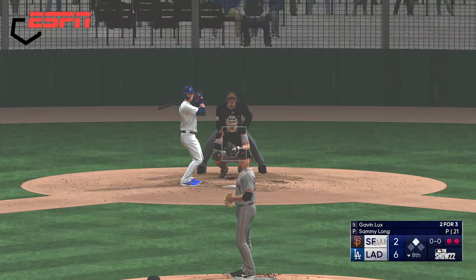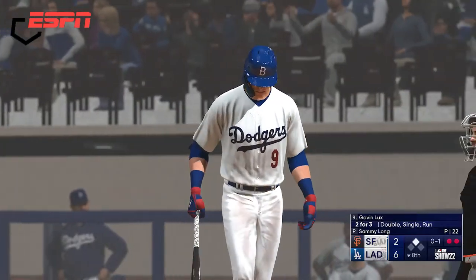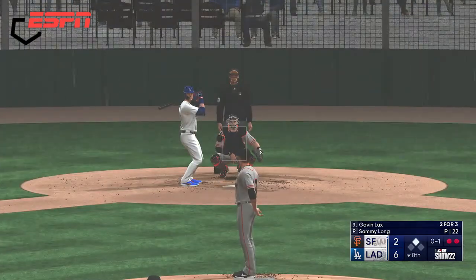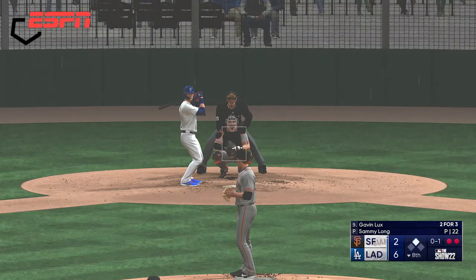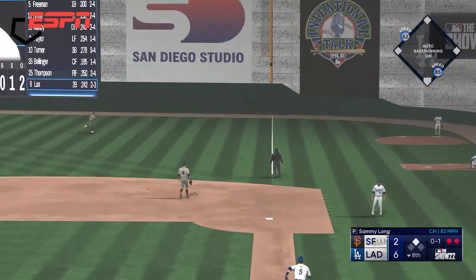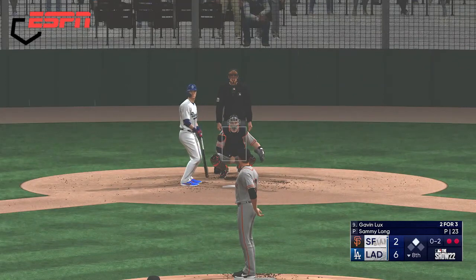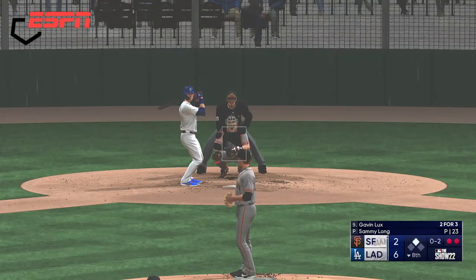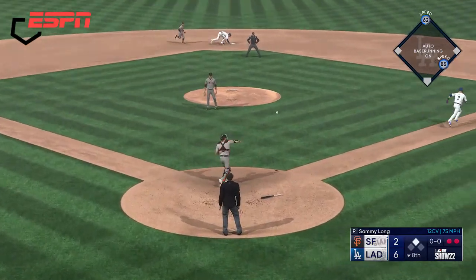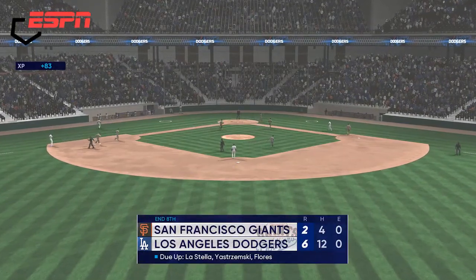The batter, number 9, second baseman, Gavin Lux. And he swings and misses at the initial offering. Two outs and one in scoring position. In the air, right side. And that is a foul ball. Swings and misses at the breaking ball in the dirt. In time, the 2-3 strikeout ends the inning. Through eight full, it's the Dodgers 6 and the Giants 2.